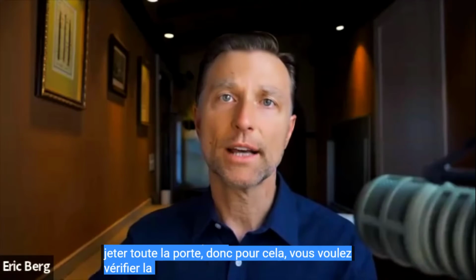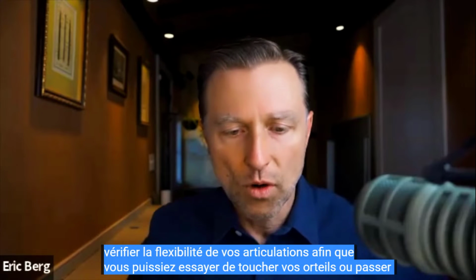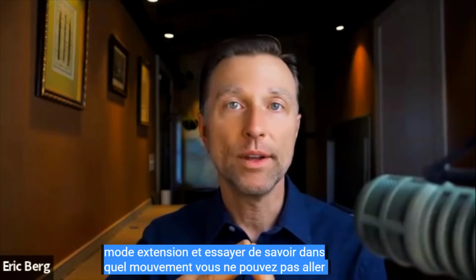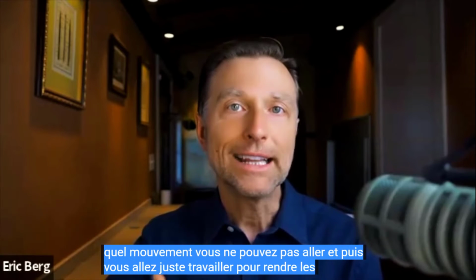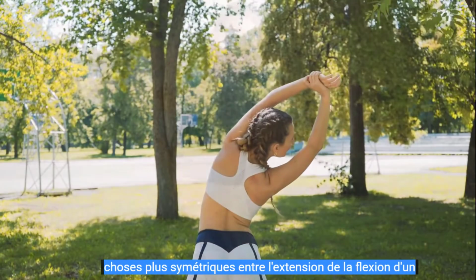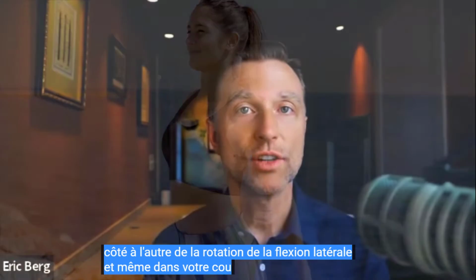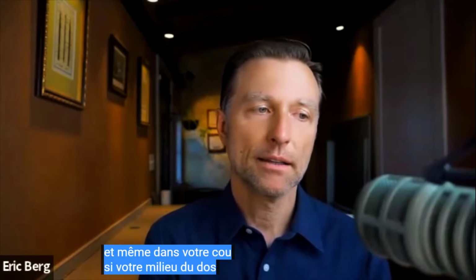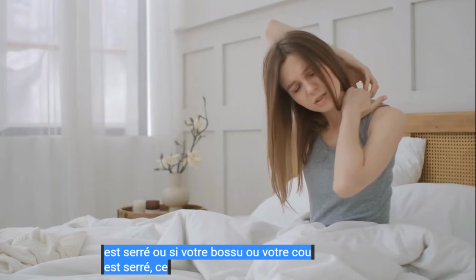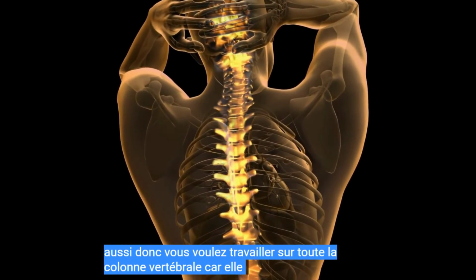So for that, you want to check the flexibility of your joints. So you can try to touch your toes or go in an extension mode and try to find out what motion you can't go into. And then you're just going to work on getting things more symmetrical between flexion, extension, side-to-side lateral bending, rotation, and even in your neck. If your mid-back is tight or you're hunchback or your neck is tight, that can actually throw off your back as well. So you want to work on the entire spine because it is connected.